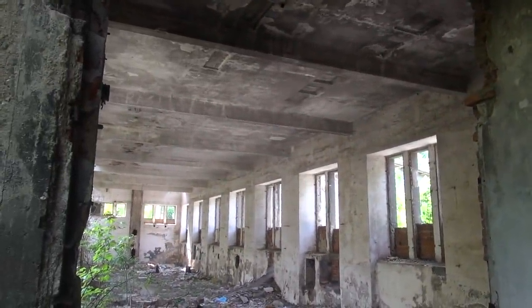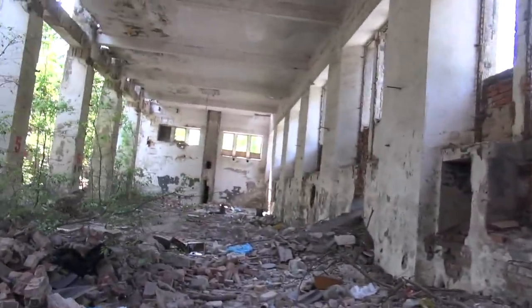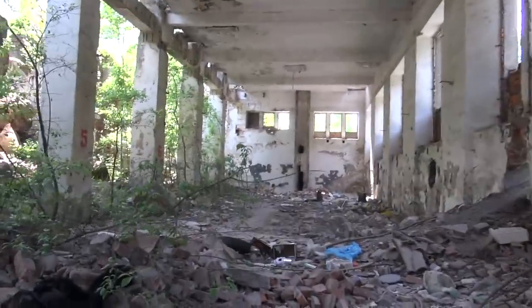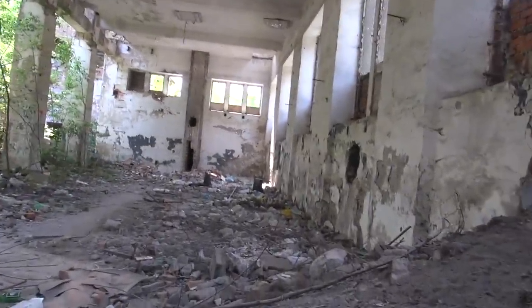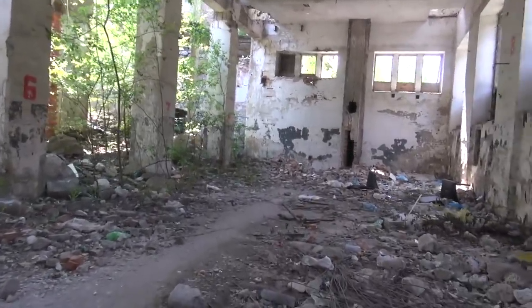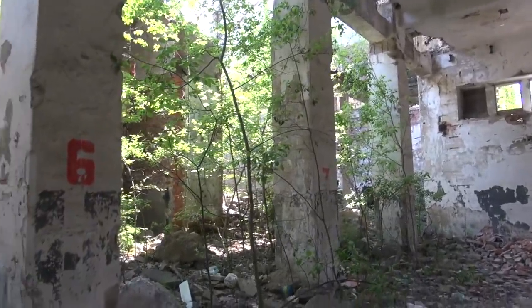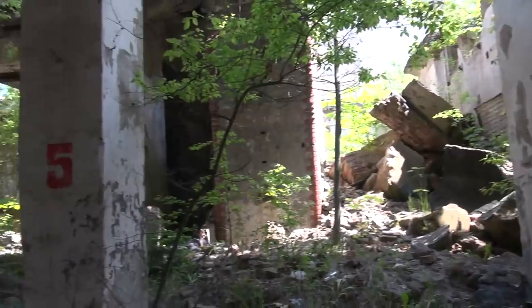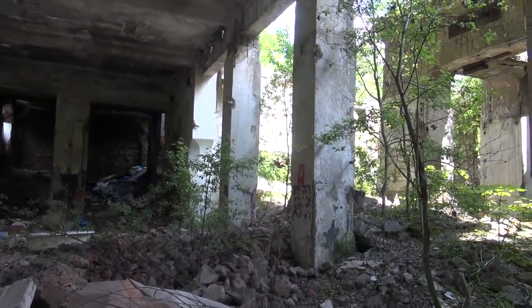Wow. This is the power plant. What's left of it? Bloody jacuzzi in here. Sort of annoys me, to be quite honest. Five, six, seven, four, three, two, one. Pillars are numbered.